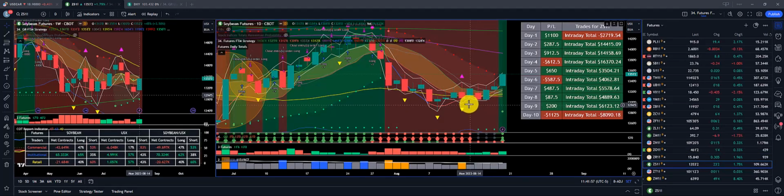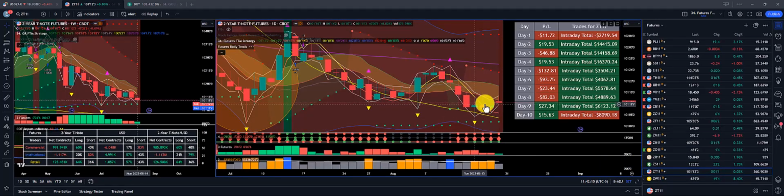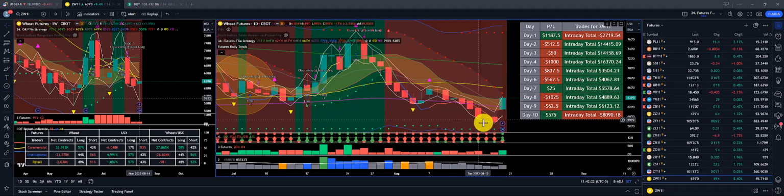Soybean, overall loss after this consolidation here on Tuesday and Wednesday of $787. 2-year started to consolidate here behind the Z3 and the RL90. Loss of $39. Wheat, overall gains for the week, all to the downside.